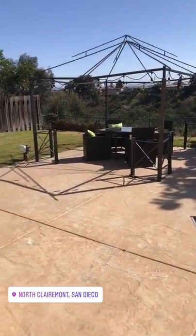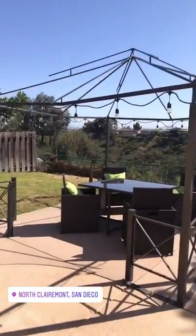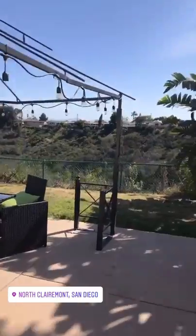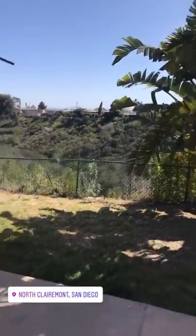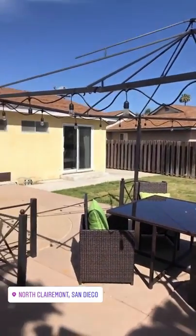So you come out onto a really beautiful patio with this amazing view back here. Tons of space on the patio, obviously for entertaining, but also just a perfect amount of lawn space.